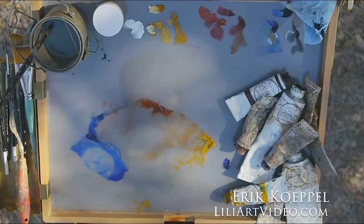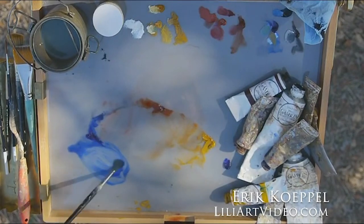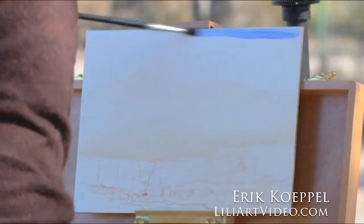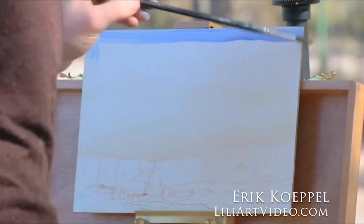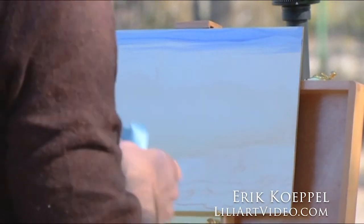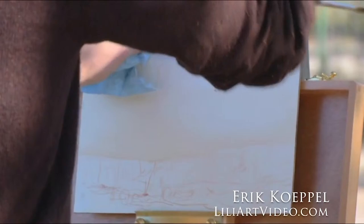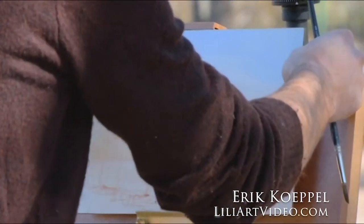And so if you look at the palette, you'll notice that I'm thinning out the blue a lot to make a kind of inky consistency. And I'm just spreading that color fairly aggressively with the brush. And then I'm going to quickly rag it out to try and make the transition down to that warm color.